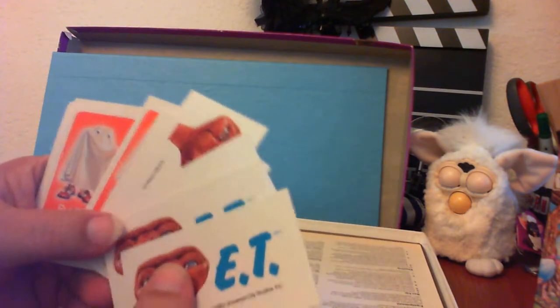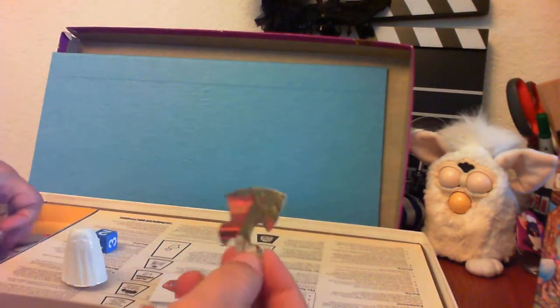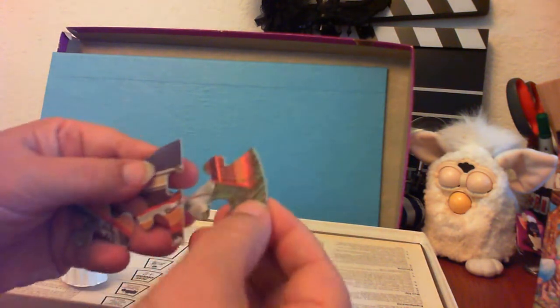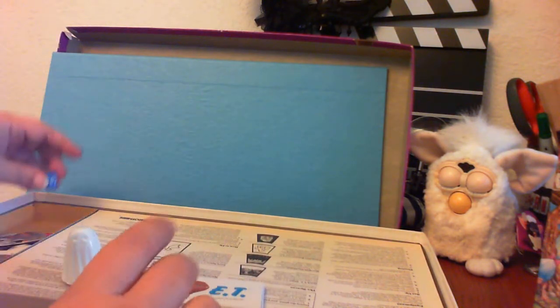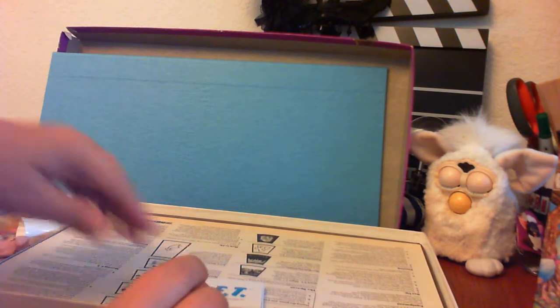There's costume cards and then that. And there is this puzzle that I guess you use to build the landing strip. And the puzzle's missing one piece, which is important. And there's supposed to be a rocket ship, and there's only one piece of that, and the other piece is missing.